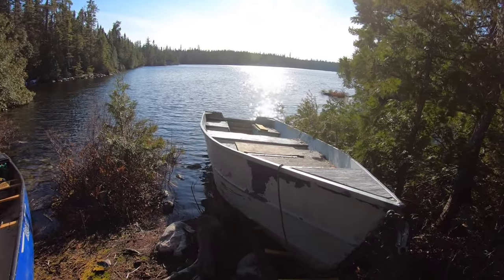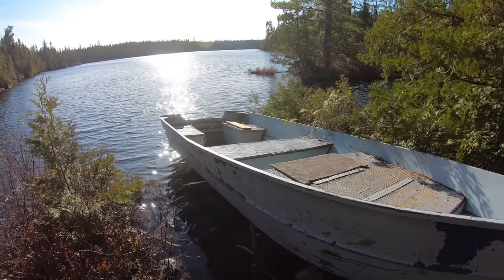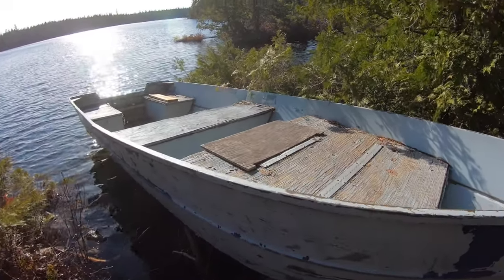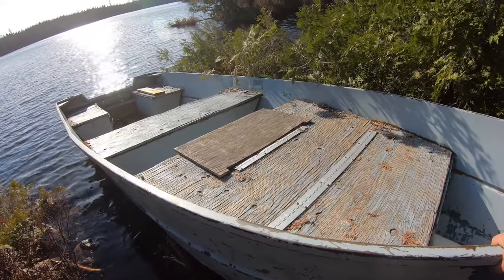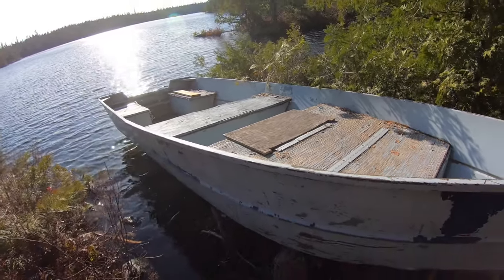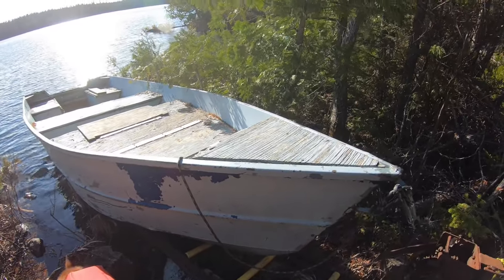These Crown Lakes, you get a lot of these old beasts. This is an old, I think it's steel. It's pretty heavy. This is where you hit the champagne bottle right there.